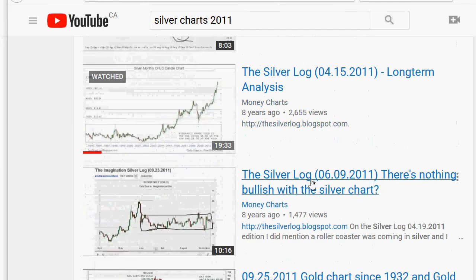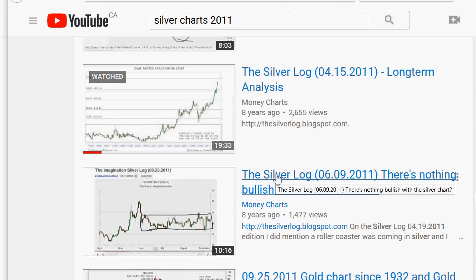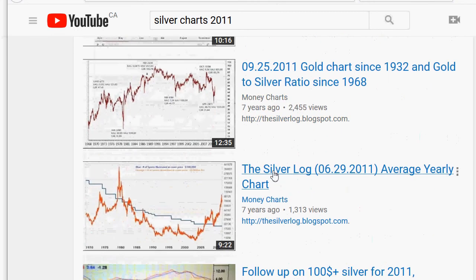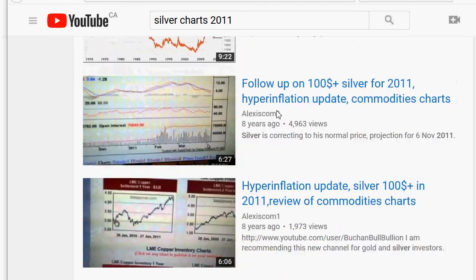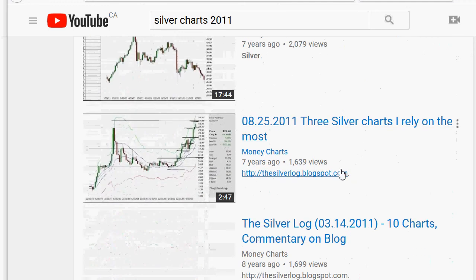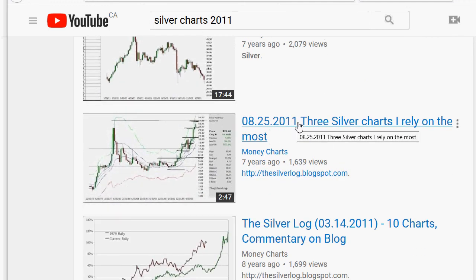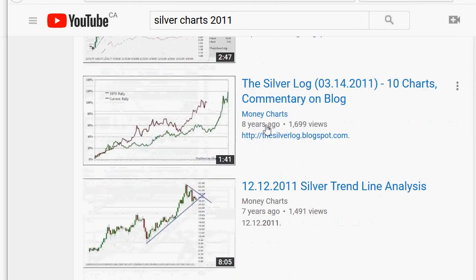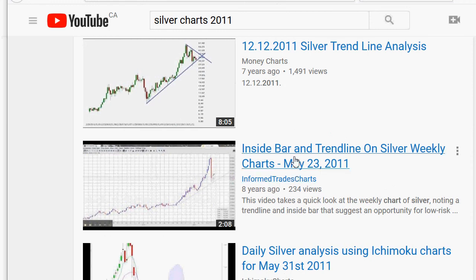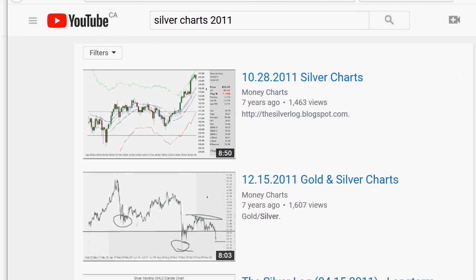June 9, 2011: there's nothing bullish with the silver chart, question mark. September 25th, 2011: gold chart since 1932, and the gold to silver ratio since 1968. Average yearly chart in here, and then now we go to US dollar, silver, gold ratio. Silver chart analysis. Three silver charts I rely on the most. I don't know what those three are, but back then I relied on them. Silver, this is March 14th. Oh, nice little wedge pattern on December 12th, 2011. And then Informed Trades has stuff too, but I own the first page of Silver Charts 2011 search.